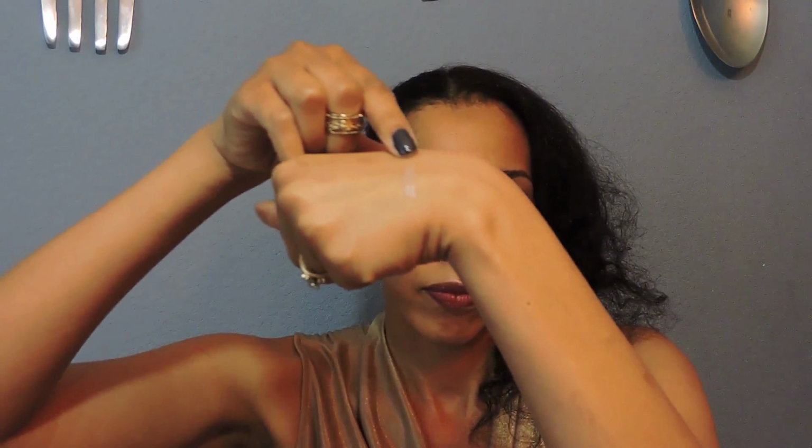There it is right there. It has a little brush on it, and you just squeeze and apply. This is what it looks like. And you smooth it in, and it blends in with your skin tone. This is also in the color light, number 245. And I love it. It does just what I need.